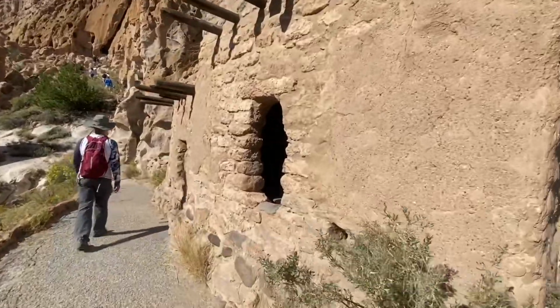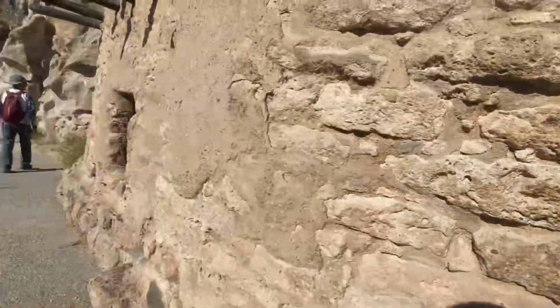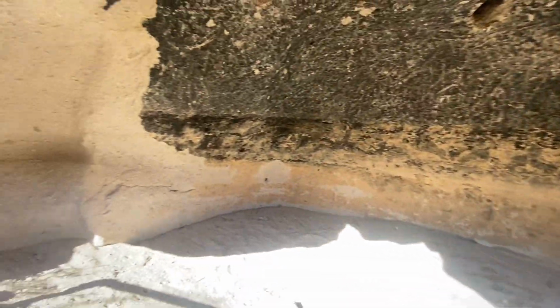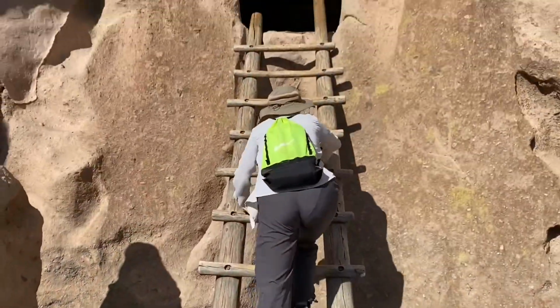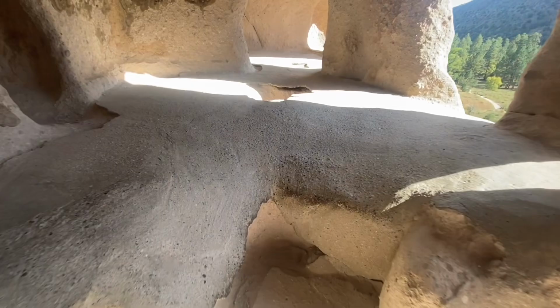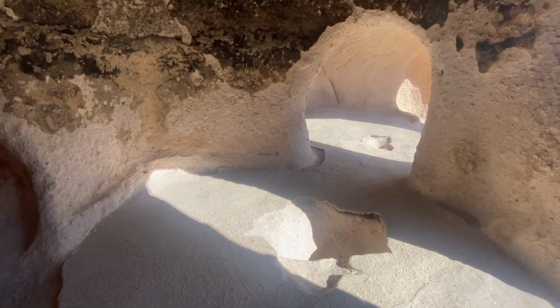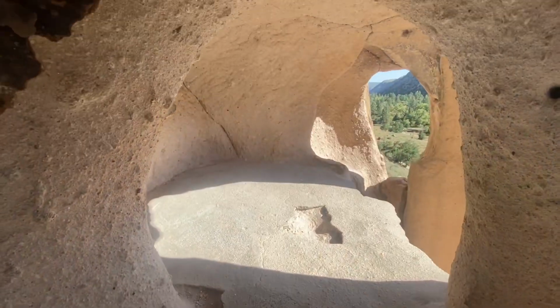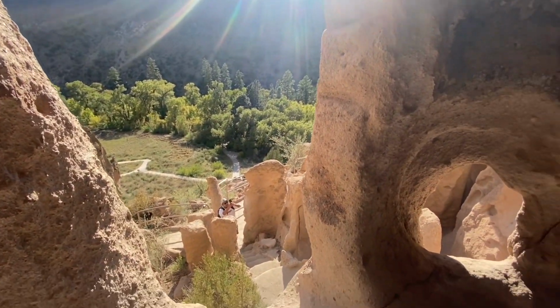This is a reconstructed house to show what one might have looked like with a facade. Little rooms dug out. So I'm crouching down to get in here. I can stand up right here, but not if I stepped up here. You can only really sit. Maybe this was just storage. Probably storage.